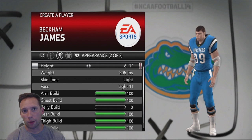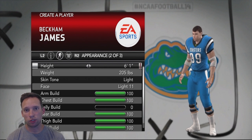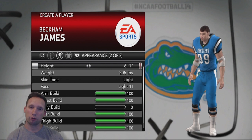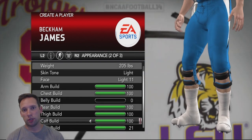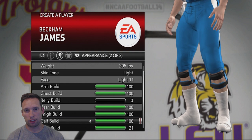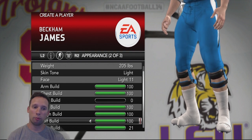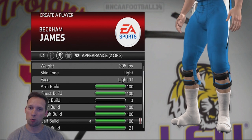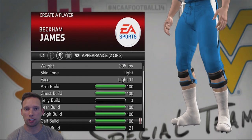The coaches rave about Beckham's size. He is a 6'1", 205-pound strong safety slash running back. He is built like a freight train. He is a beast in the weight room and on the track. He is 100% with arm build, chest build, no belly fat at all. Dude's got six-pack washboard abs. Rear build's 100%, calf build, thigh build, feet, everything is to the max.